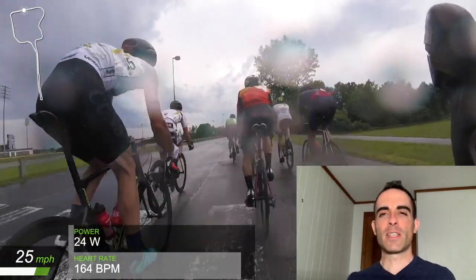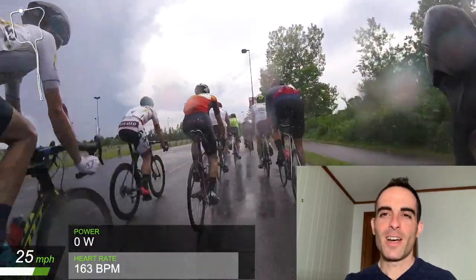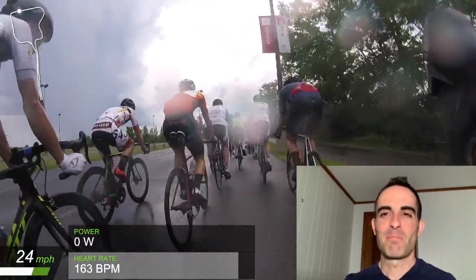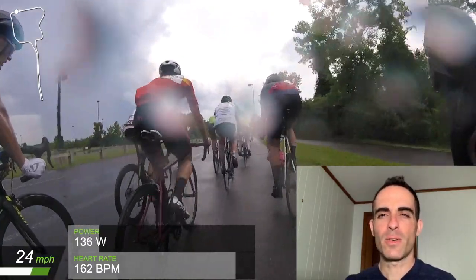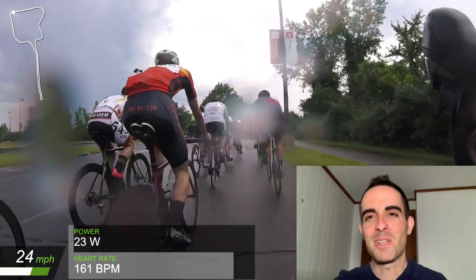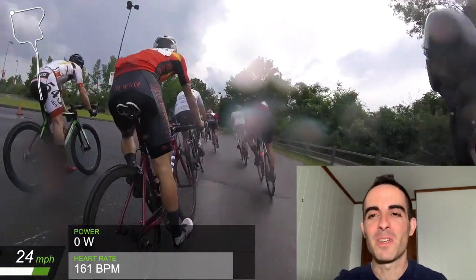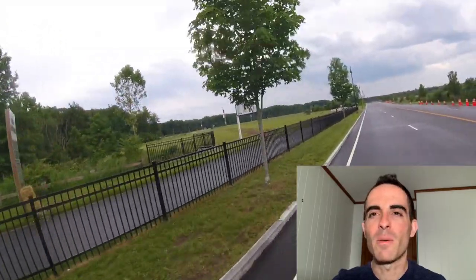Spoiler alert, I lasted till around 35 minutes into the 60-minute race, and I pretty much just got dropped. I was not doing that turnaround very well. It just didn't feel smooth to me. Just not in shape enough, I guess, and wasn't good enough. But got a good workout. Ended up finishing up the race.